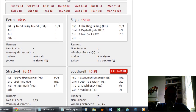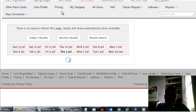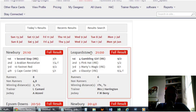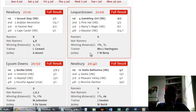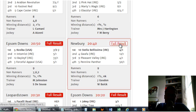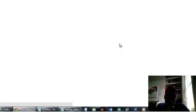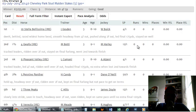If I click on recent results, I can choose any day in the last fortnight. Let's choose Thursday the 3rd of July, and it instantly brings up the results for that day, and you can see how quick that was. That's real time. If I wanted to look at the 8:40 result from that day, I just click the button there, and it loads the result in another page with all of the details. I can then click through to the horse, trainer, or jockey name from there.